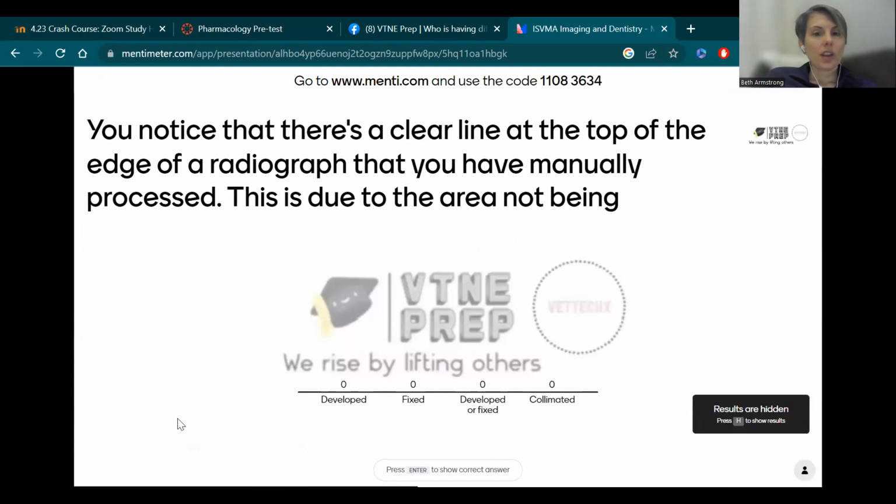All right. So you notice that there's a clear line at the top of the edge of your radiograph and you manually processed it, okay? So maybe not a lot of you manually process things, but there might be some who have done dental x-rays. So you notice that there's a clear line at the top of the edge of the radiograph that you manually processed, okay? So this would be due to the area not being what?